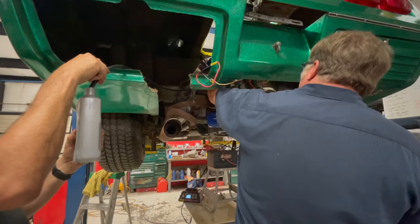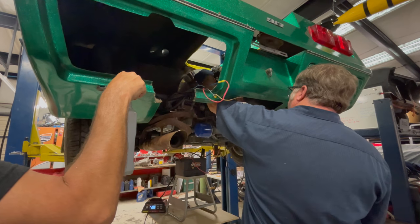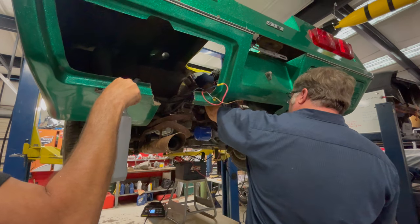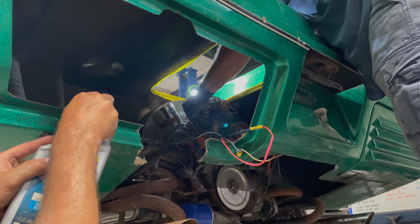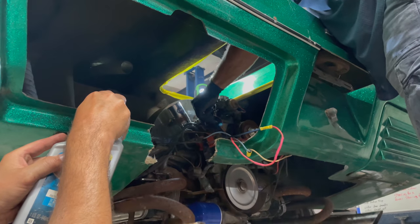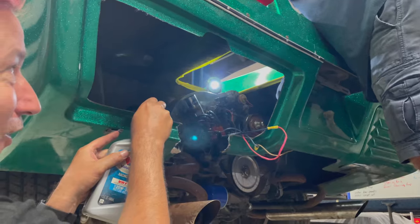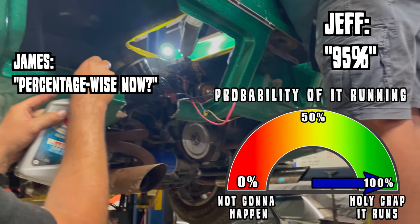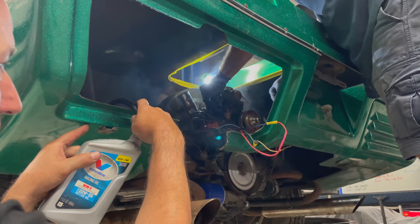There goes my hands. Power now. Percentage wise now. The amount of crud that just shot out, 95. We're at 95. Come on, baby.